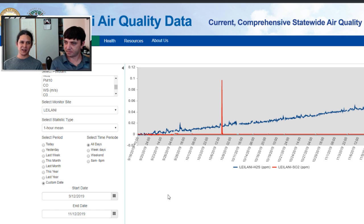So you can see on the plot there are some little bumps and spikes, and that could be the variations of the wind, day to day. But what's really interesting is that the blue line is showing a gradual rise. It's very small numbers, but it's still showing an increase, from let's call it 0.01 to about 0.04 recently up here around Leilani.